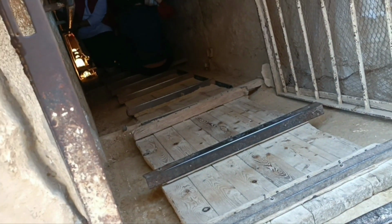Guys, I'm going through the tunnel down there. I have finally decided to attempt because the crowd was gone. You have to actually bend down half. As you can see, I'm totally bended. One sec, let us go. No, I'm going right. Okay.